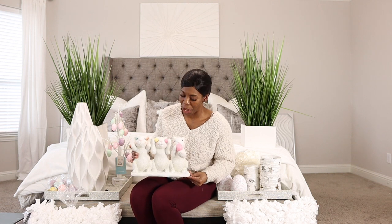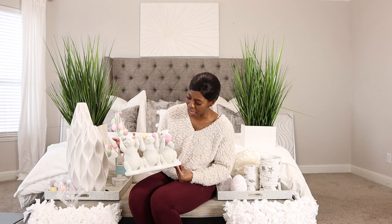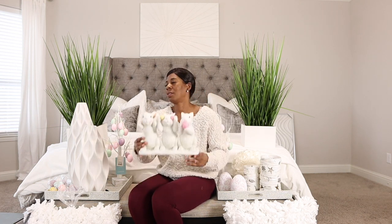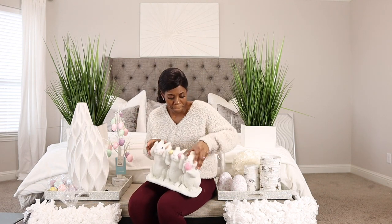I got this cute set of bunnies from Home Goods. You guys, I thought this was so cute and I know Chloe's gonna like it. Thought it was cute, so I went ahead and bought this. This little bunny set was $16.99.